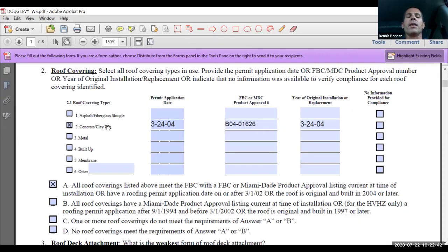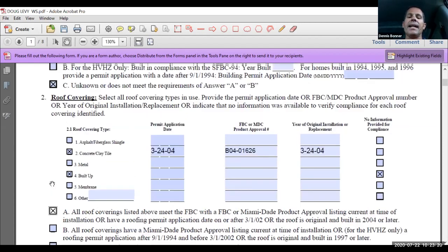So let's say you have a house with the concrete tile roof that meets the Florida building code, but a flat roof that doesn't. So that would be one does not meet, okay? Because you have a flat roof that doesn't meet the building code. So you're going to have one or more does not meet. Now, if you don't have any permit information, or the house is built before 02 or 94, and you don't have any permit information, or the house has an old roof, it's going to be none, does not meet, okay? So again, this one is just about figuring out dates, ages.